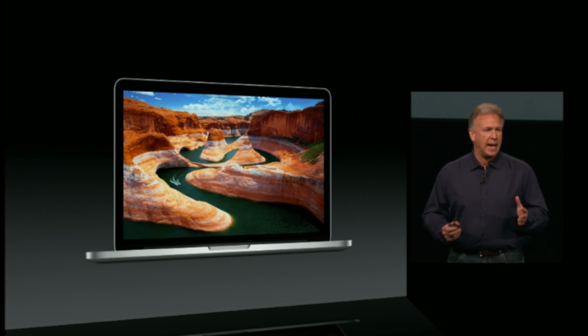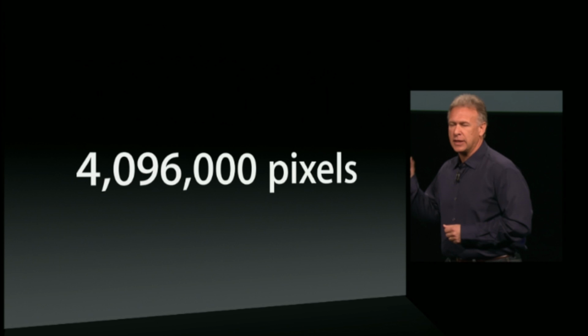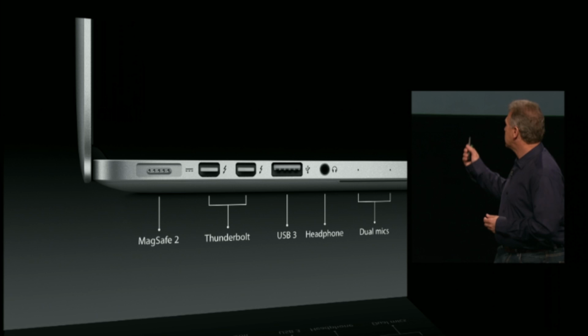Apple really started off the event talking about their Macs, and they started off with the MacBook Pro 13-inch Retina display model. Now, this is a really awesome laptop. We saw the introduction of the 15-inch model in June. Now they're bringing it to what they say is their most popular laptop, the 13-inch MacBook Pro. So now it has Retina display. They ripped out the optical drive. It's now all flash storage. Really nice, really similar to the 15-inch model.